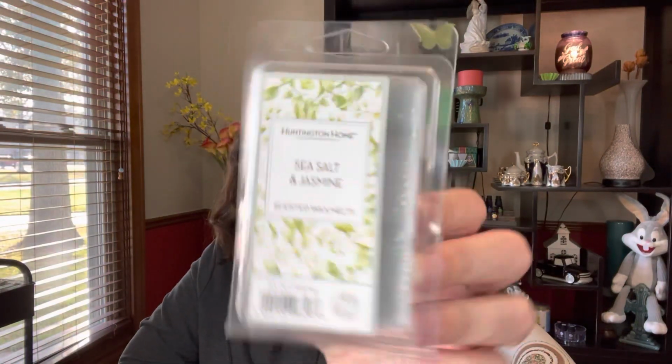this one is sea salt and jasmine. And yeah, it's got a salty kind of note to it, and jasmine. So the jasmine isn't overly sweet because you get a little bit of that saltiness in there. I like that. Oh, I remember smelling this one at the store and thought it was phenomenal. I hope I still do.